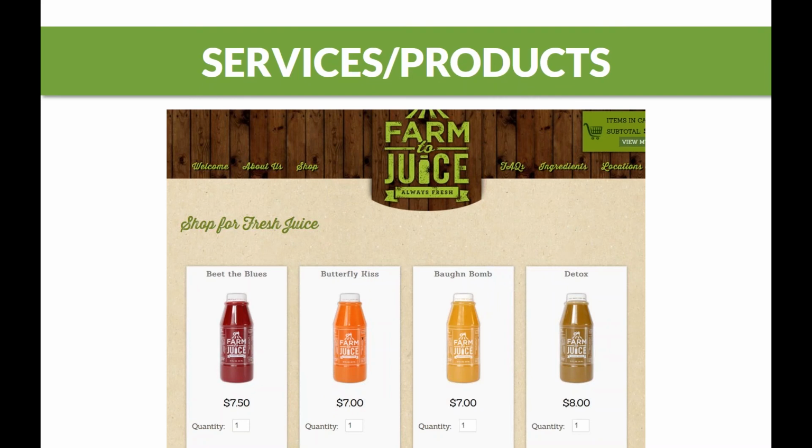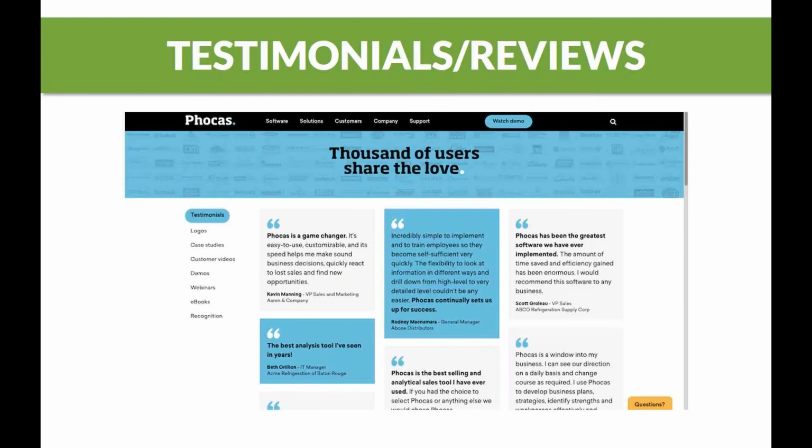And then you want a services and products page. So here, Farm to Juice, they're an e-commerce site. So they have a page where you can go and purchase their beautiful juices here. We have a services page. We actually break them down into each service. You don't have to do that. You could just have an overview of all the services you offer, but definitely want to lay that out with a little more information than what you put on the homepage.